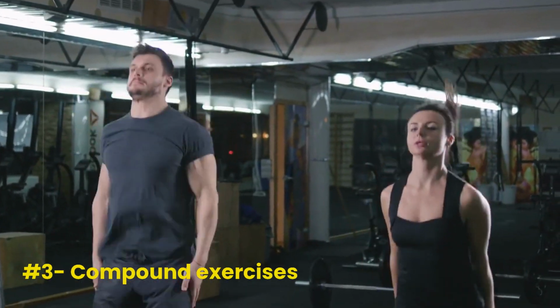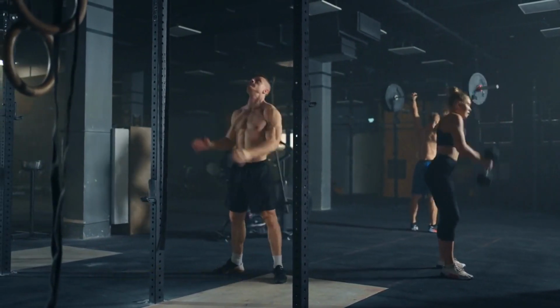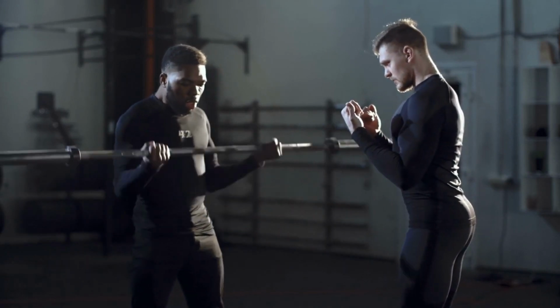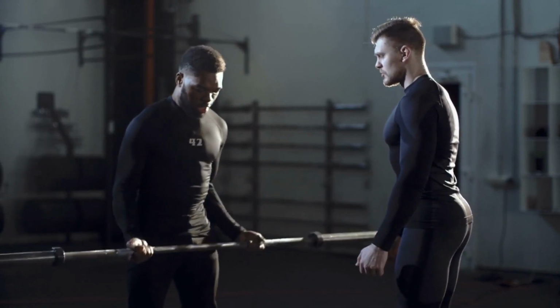Number 3. Compound exercises. Compound lifts are exercises that work several muscle groups at once. These exercises are incredibly ideal for bulking up since they involve working more muscles with less work, rather than slowly targeting one muscle group at a time.